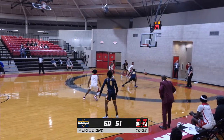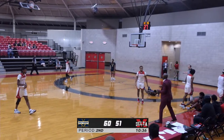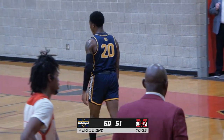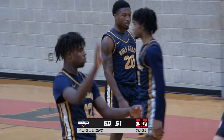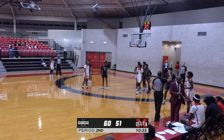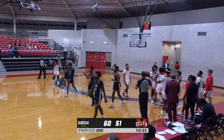9-point lead, Mississippi Gulf Coast. And heavy pressure in the backcourt from Mississippi Delta forces the turnover. Wild pass was out of the reach of Javon Anderson. Mississippi Gulf Coast timeout going to be called by Coach Fears.